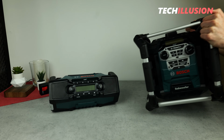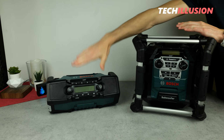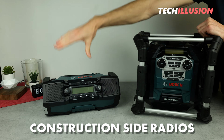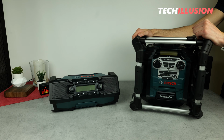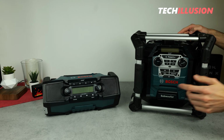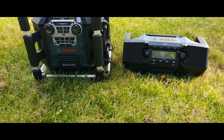Small versus big. In today's video, we're talking about the ultimate comparison of the two powerful cordless construction site radios from Bosch, GPB 18V-2 versus the big GPB 18V-5. We'll explore the differences between these two devices and which radio you should ultimately choose. These are the questions we'll answer together in today's video.